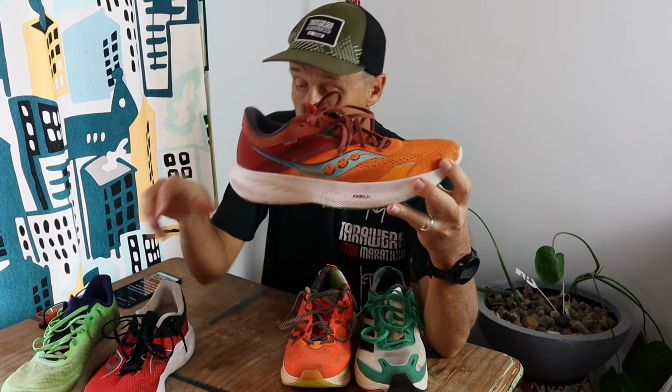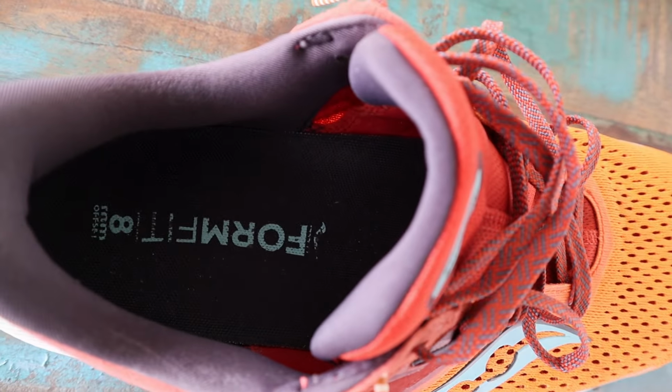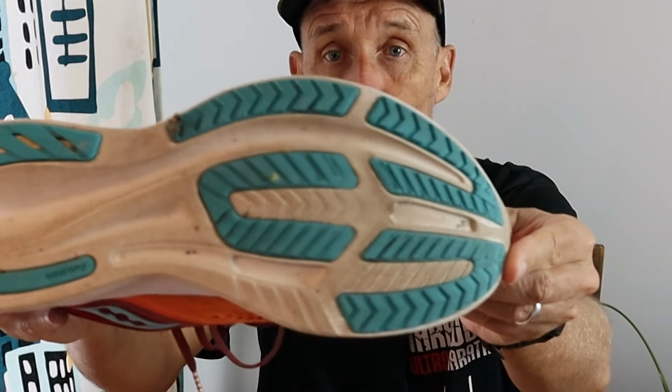Next in line is the Saucony Ride 16s. This shoe has been a surprise packet to me. I paid only 90 bucks for it late last year, and I really enjoy running in this shoe. A little bit firmer than the Kinvaras, but that's okay. Use this shoe for easy runs. Almost 300 kilometers in this shoe. I forgot to mention too that the Kinvara 14s you can pick up for about 120 or 130 bucks online at the moment. The Rides, the outsole, you know, not showing any wear and tear at all.